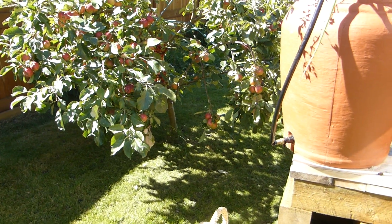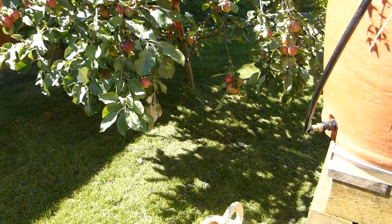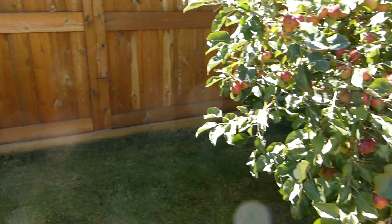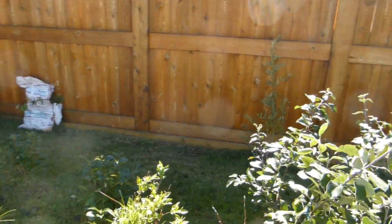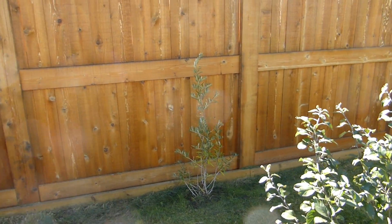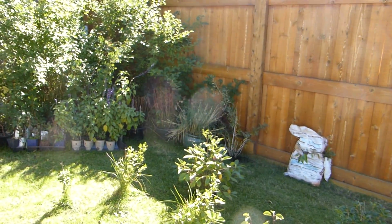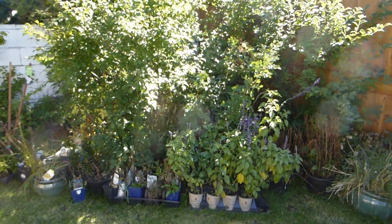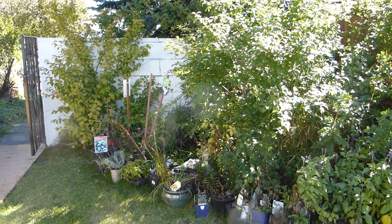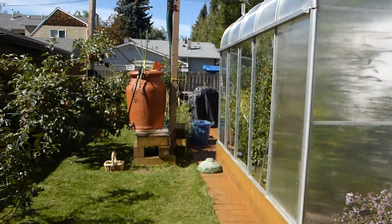Because the apple cider is about $9 for a 750 ml bottle. And over here, that is the Seabuckthorn female, Askola, and over there another one. And I haven't put in the ground all the other perennials, so I have to hop on it. Okay.